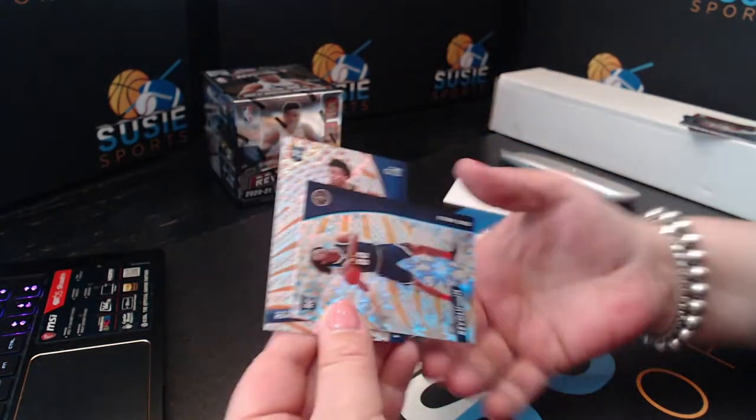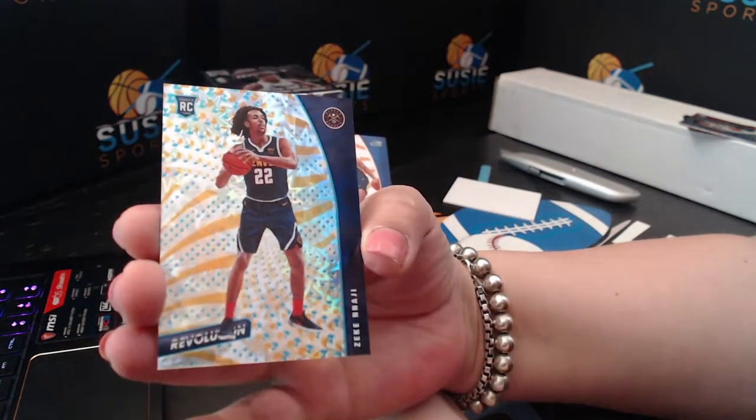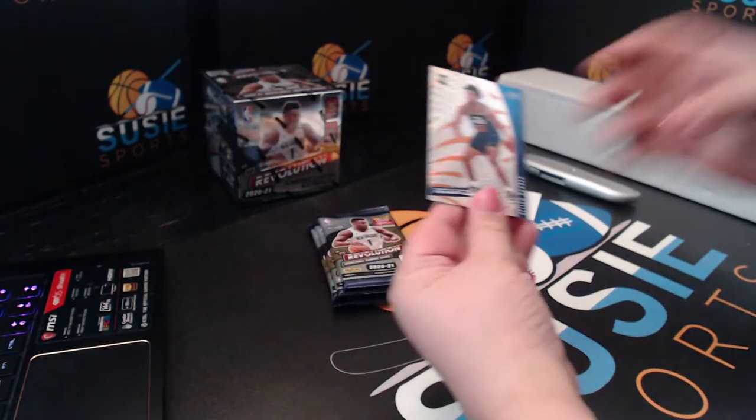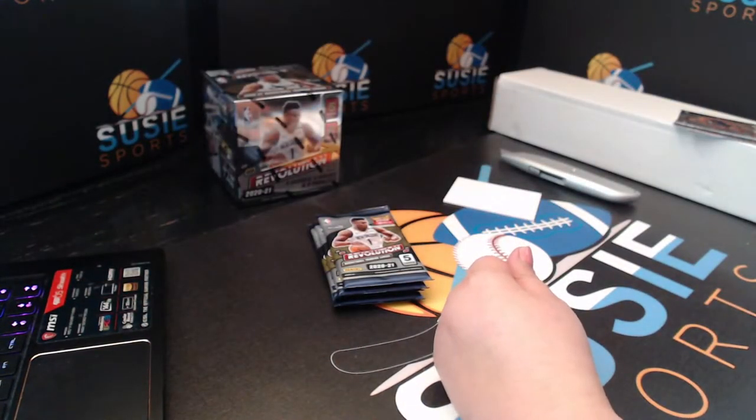Revolution's such a great product, Susie. It's true. Really on, well, the Impact, 69 out of 149, Zeke Nnaji. Got LaMelo. I think last time we broke this, we got Halliburton, and we got some other really good autos. Elijah Hughes also coming out there on the rookie.